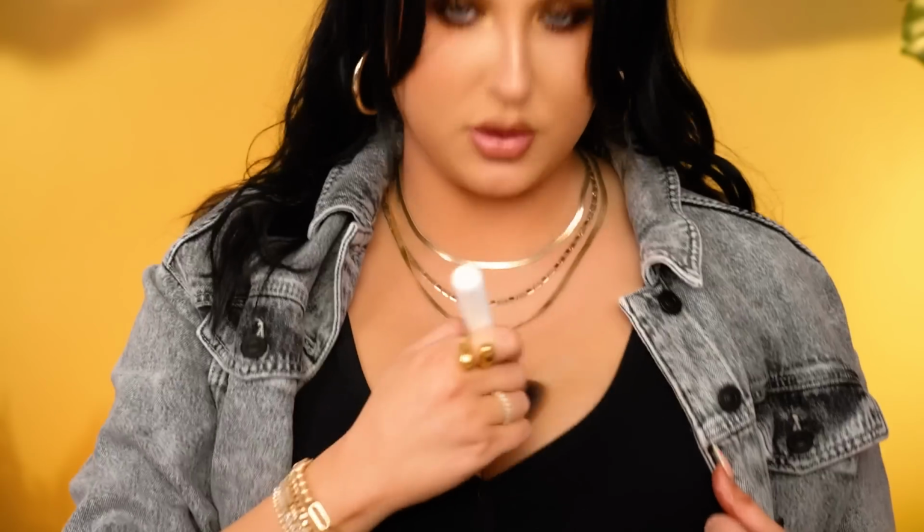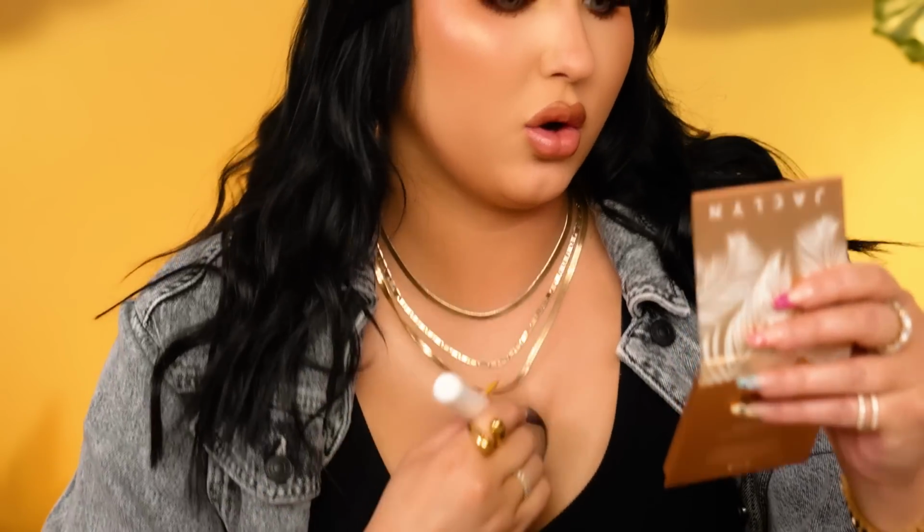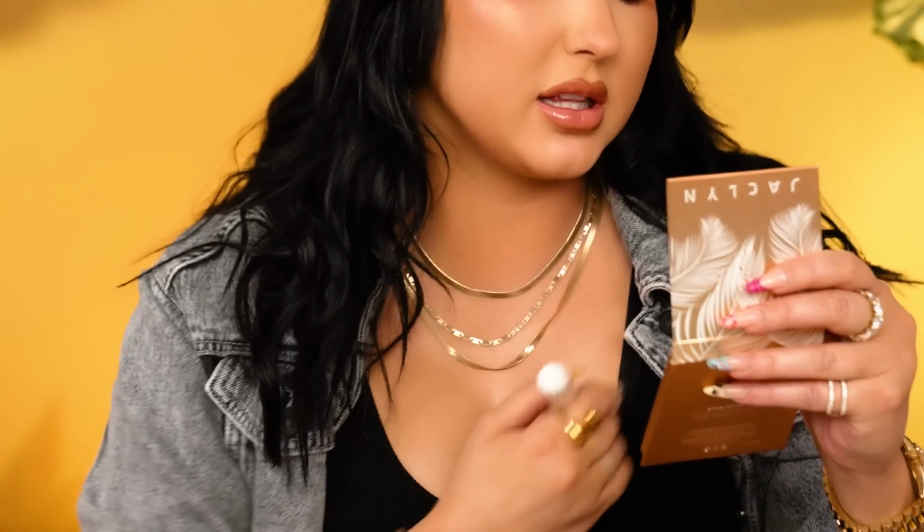I'm just going to take a little bit of the shade Lightning and put it on a synthetic brush and show you what it looks like on my chest so you can see what it looks like when it goes onto the skin. I'm just going to put it all over my chest area so you can see what I'm talking about. It's not like, holy crap, you're wearing so much highlight. It just looks like glowy, dewy lotion. And it's just magnificent.